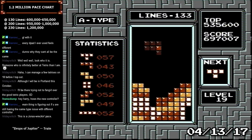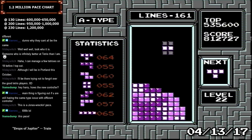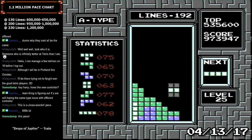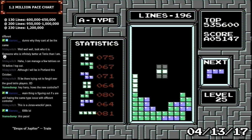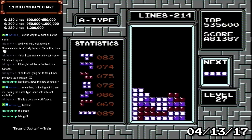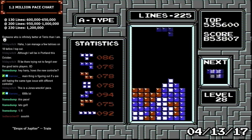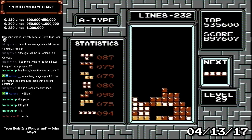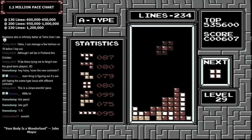Harry smashes his pace goal of 600 to 650,000 at the 130-line transition with a score of 696,000. Harry maxes out in level 25, breaking the highest score he expected he needed for a 1.2. Harry scores 1.1 midway through level 27. Yes! Yes! With a double on level 29, Harry Hong achieves the first ever 1.2 million score in NES Tetris, claiming the world record.